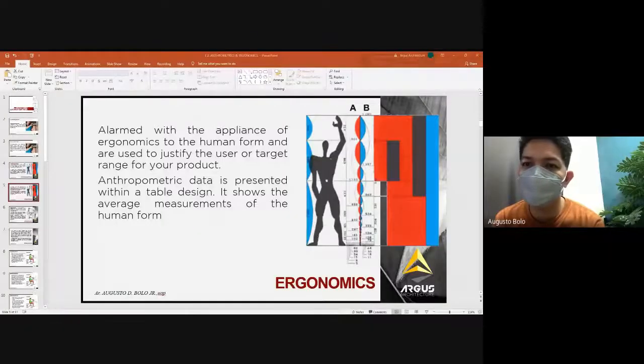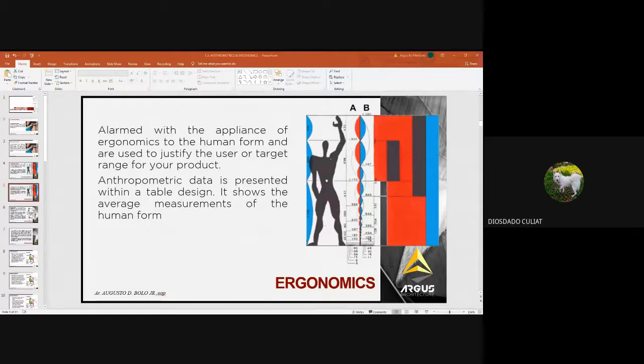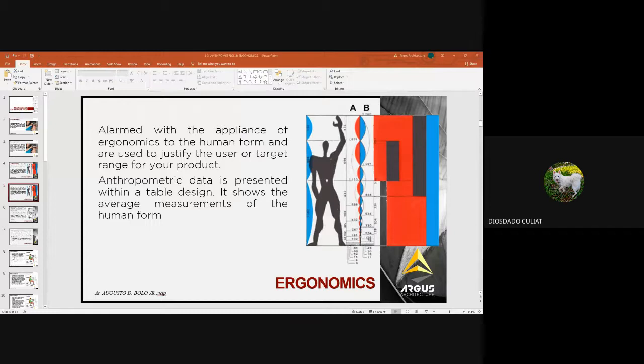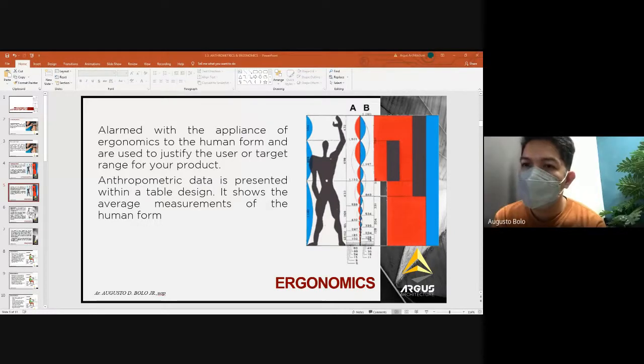Anthony, you said 5'5". Sino yung nagsabi ng 5'7"? Ako po, sir, 170 centimeter. 170 centimeter. Okay, is that your height? Yes po. Okay. So, it varies, ano? So, it is nearly somehow on the 5'5". Thank you so much, Anthony and Dads, for participating. Basically, 5 feet, okay.